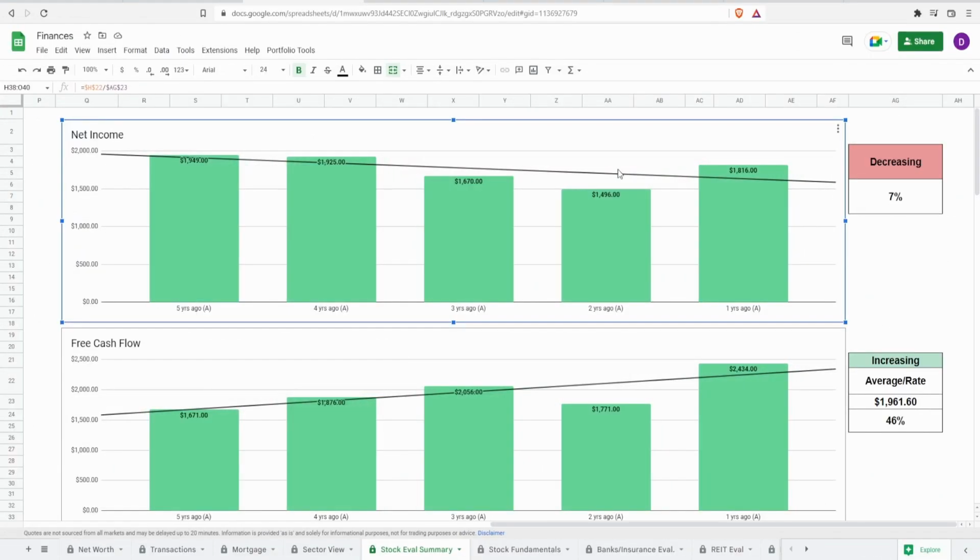Coming now to the fundamentals, starting of course with the net income. 5 years ago of almost $2 billion to 1 year ago of $1.8 billion. Guys, that is a decrease, surprisingly enough, of 7%. The funny part here is that from 5 years ago to 2 years ago, they were on the decline, and you would expect during COVID, people were at home, people were consuming a bunch of stuff, so you would expect this thing to be having a lot of net income during COVID, but apparently it didn't. They actually went down.